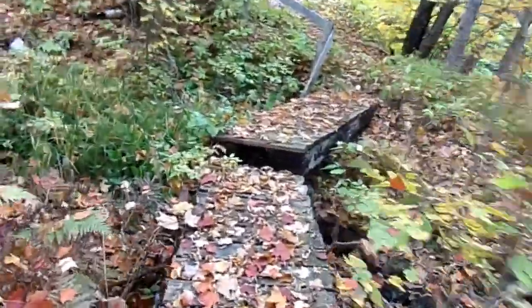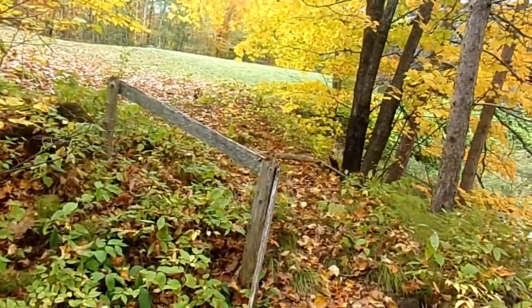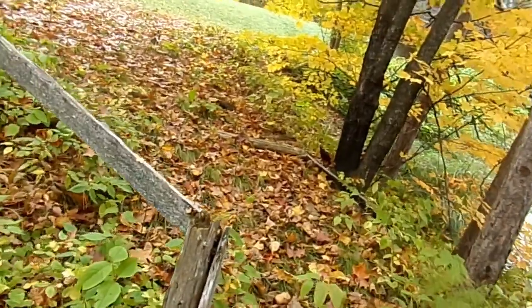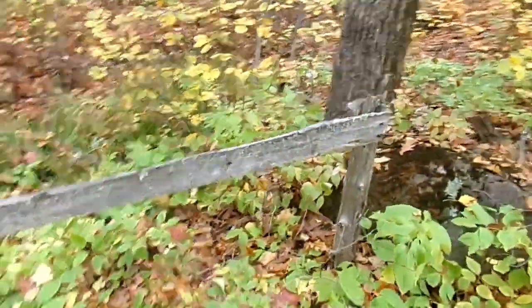Okay, I'm just coming along here. You'll see these old fence posts. As you go along the edges of the property, you can see where they used to be, and they're kind of falling apart and dilapidated. We had talked about restoring them, but then we decided that we actually kind of liked the way they are, that it lent to the history of the house and the property.